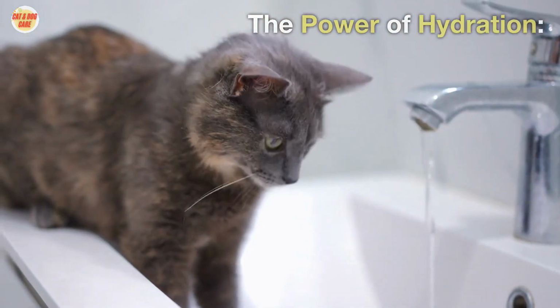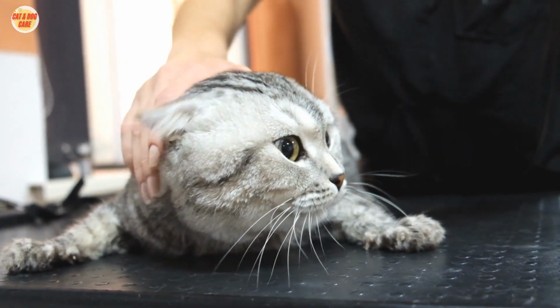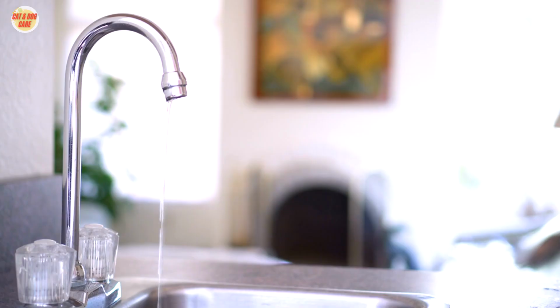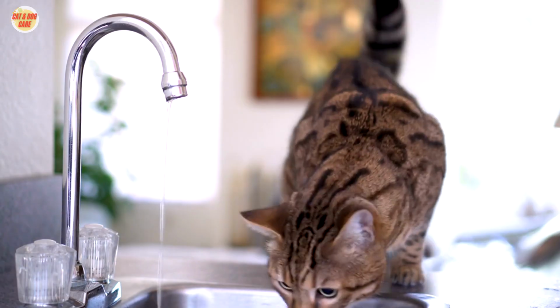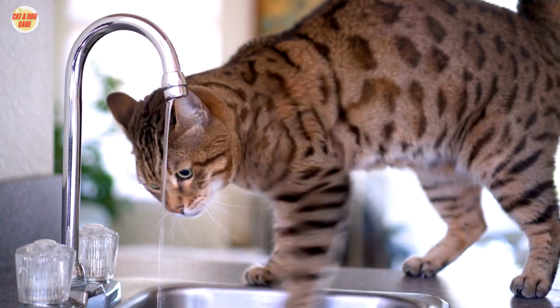The power of hydration. Hydration is often underestimated in maintaining a cat's skin and coat health. Ensure your cat has access to fresh, clean water at all times. Hydrated skin is more elastic and less prone to dryness, promoting a glossy and healthy-looking coat.